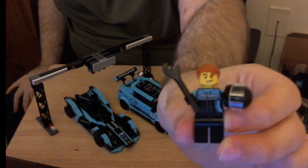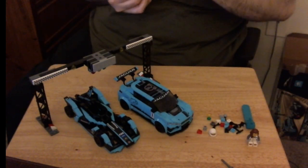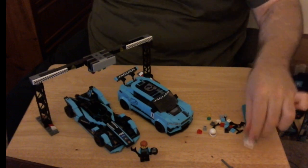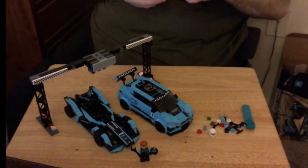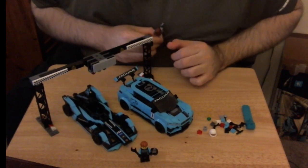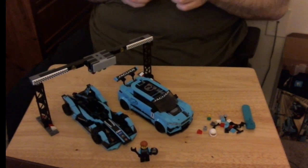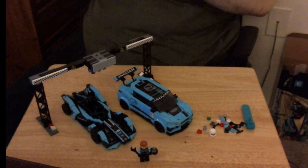Formula E driver, armed up and ready to go. Let's see. There's like next to nobody on right now. It's late night on a Friday, so wow, it's 3:30 in the morning.